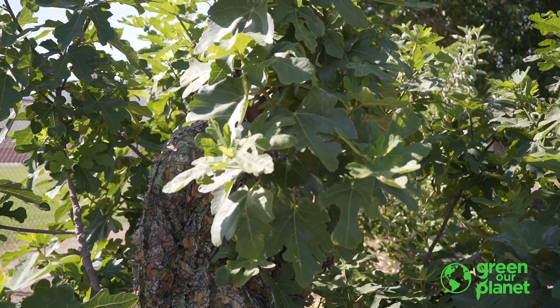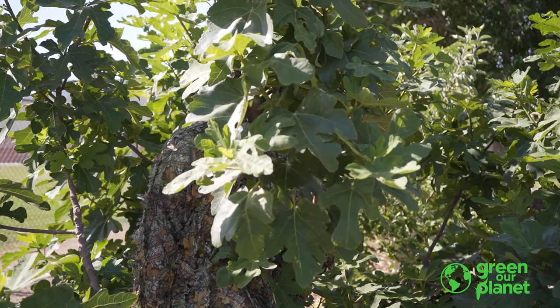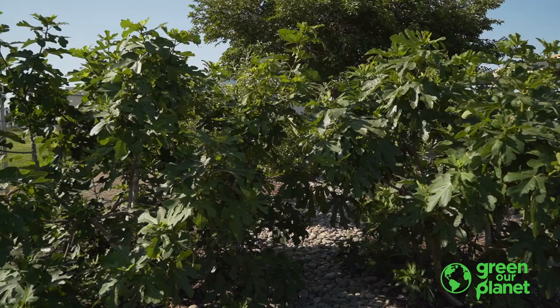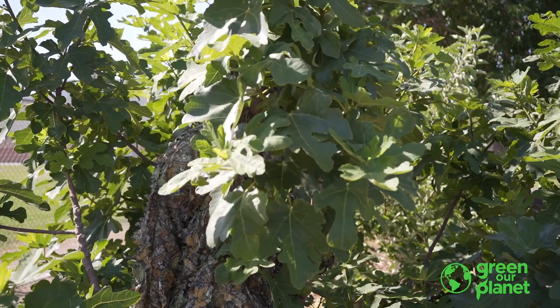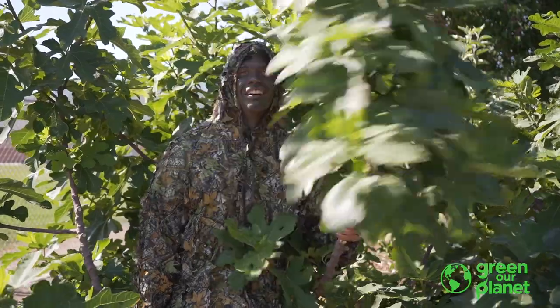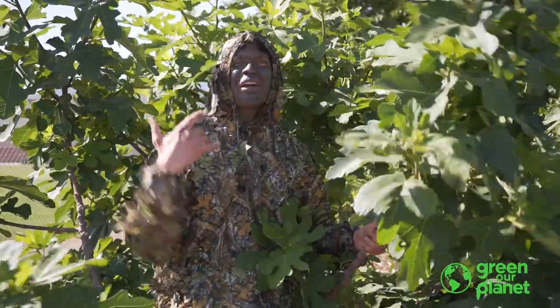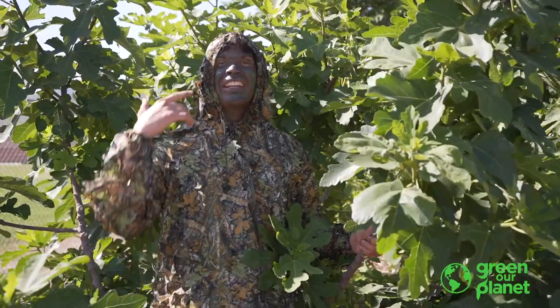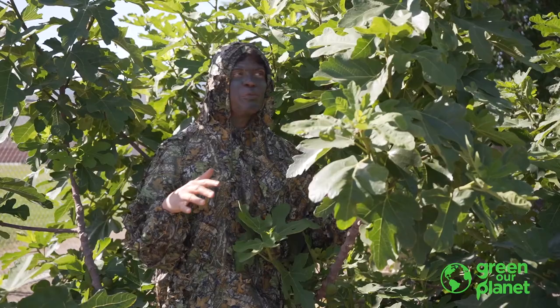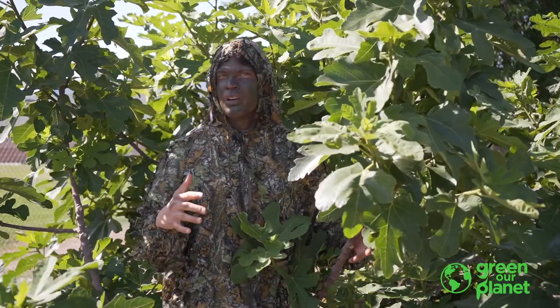Look over here. I can see you. Can you see me? How about now? Can you see me now? Do you know why it's harder to see me now than it was just a few moments ago? That's because I'm wearing a camouflage suit and camouflage face paint. That makes it easy for me to blend in with the trees and the shrubs.